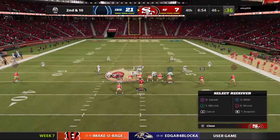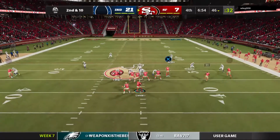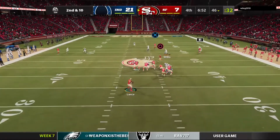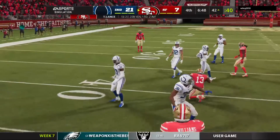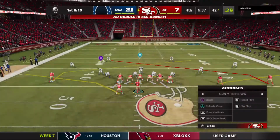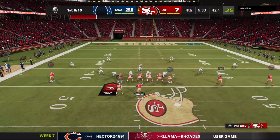Second and 10. And Lance now to throw. And Woods has it complete. And they're well past midfield, just a yard or 2 shy of the 40.